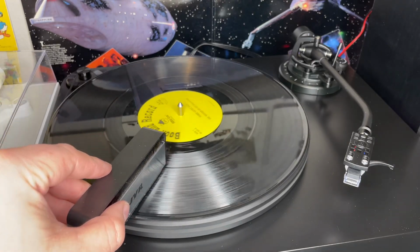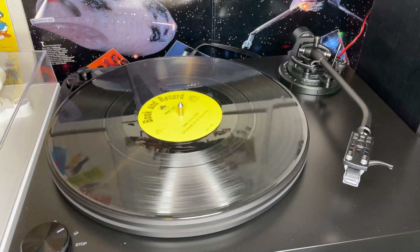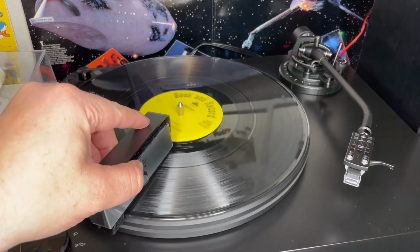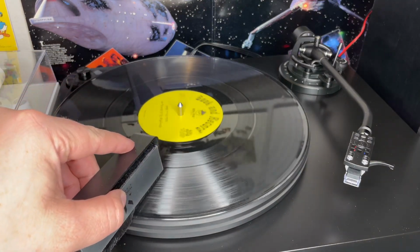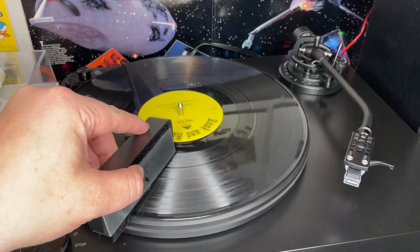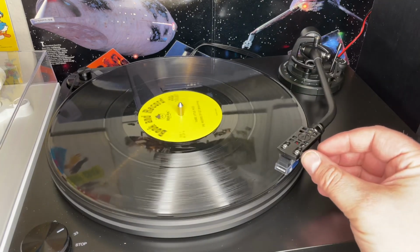It was just too tall. Even though this has an adjustable VTA on the back of that tone arm, I couldn't get it up high enough. And so it was tracking at a kind of tilted angle, and I didn't like that. So, all right, that's going to have to do for now. This needs a deep cleaning. So let's go ahead and just give it a listen.